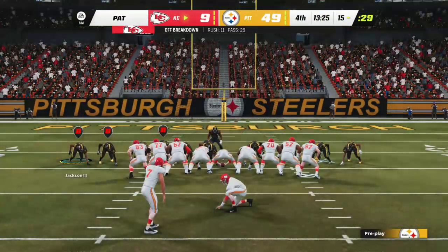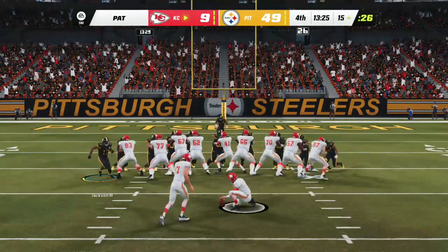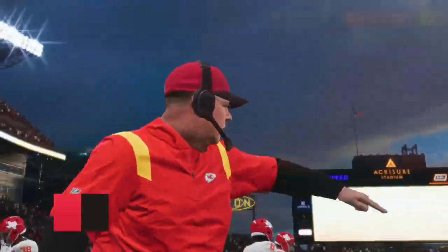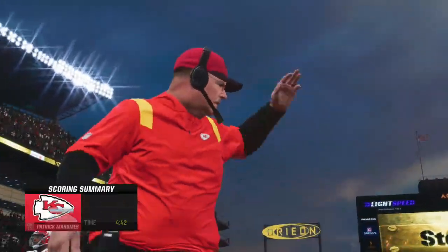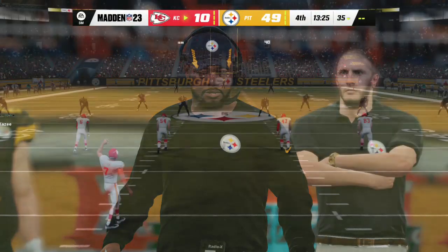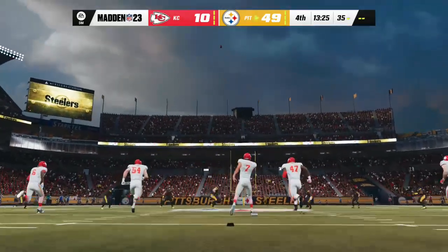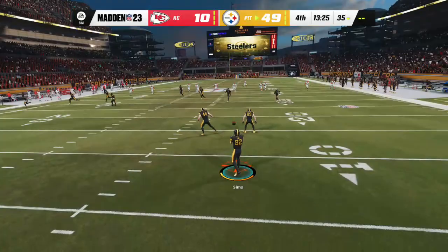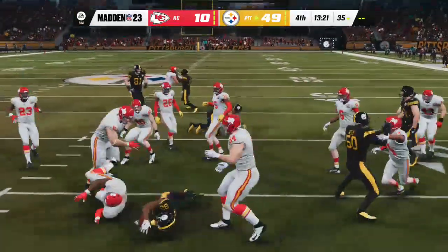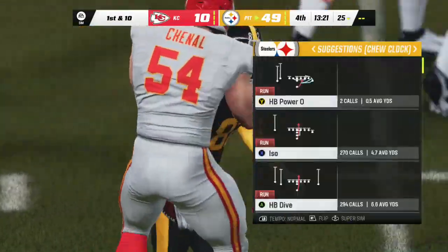Harrison Butker is on for the extra point. And they make the score a little bit more respectable here in our final quarter of play. So that one a long 11-play drive. And it culminates in a Travis Kelce touchdown. This one taken just inside the 10. And this drive will start at the 25-yard line.